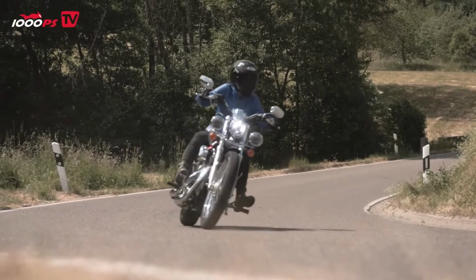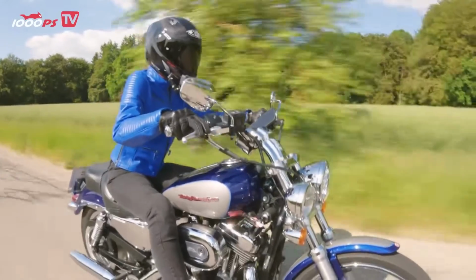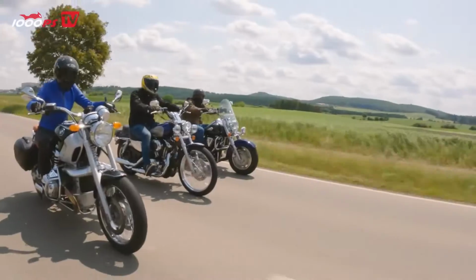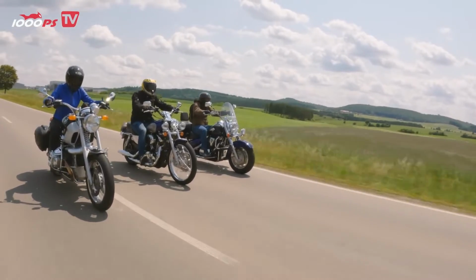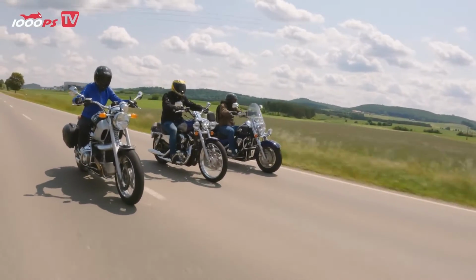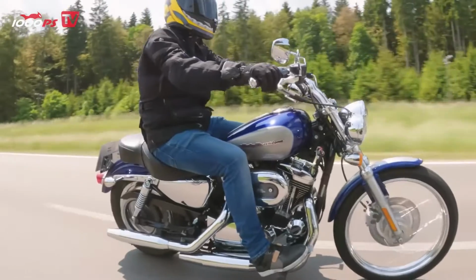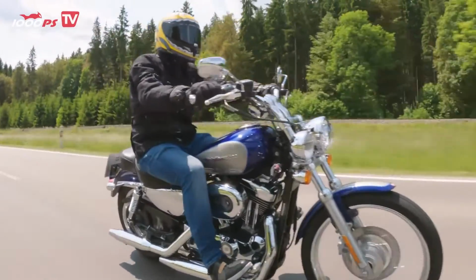The ergonomic design of the XL 1200C Sportster Custom is atypical for a Sportster, with footrests positioned far forward. In combination with the rather narrow, straight handlebars, this makes the riding position comfortable and suitable for a chopper. The wheelbase of 1,520 mm ensures a compact and agile design. The handling is agile, so that even fast turns can be mastered without any problems.